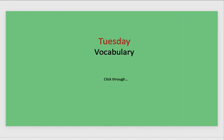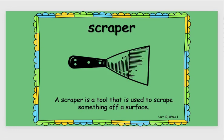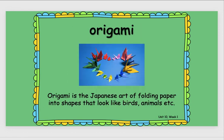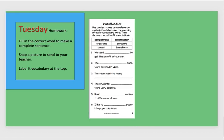Then on Tuesday, here's some vocabulary from your story. So I'll move quickly through here, but you can pause it and read the sentence underneath and make sure you know what these items are. And Miss Robertson will guide you through the story, and these words will be in the stories that she reads. That one's a duplicate. That's okay. And then on Tuesday, fill in the sentence with the correct word at the top.